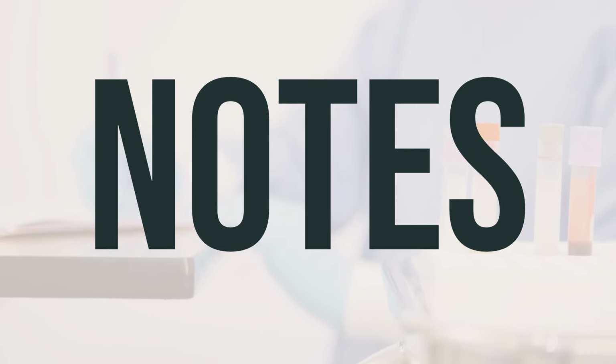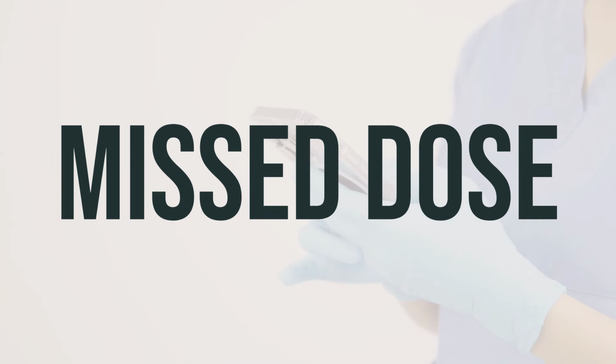Make sure to keep all your medical and lab appointments. This will help your healthcare provider monitor your progress and make any necessary adjustments to your treatment plan. It's important to stay on top of your appointments to ensure the best results from using Rogaine 2% topical solution. If you forget to use Rogaine 2% topical solution, just wait until your next regular application time. Don't use extra to make up for the missed dose.